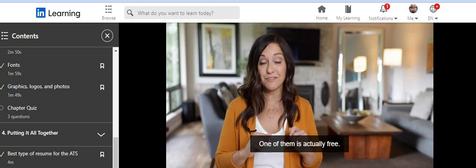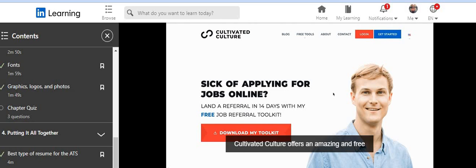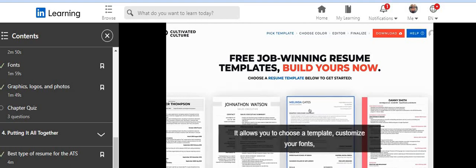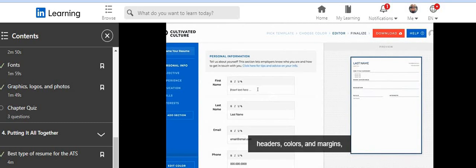One of them is actually free. Number 1 is Cultivated Culture. If you're looking for help with layout, Cultivated Culture offers an amazing and free resume building tool. It's really slick. It allows you to choose a template, customize your fonts, headers, colors, and margins, and then download your finished product for free.